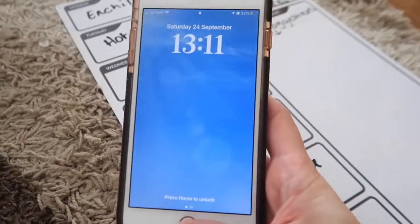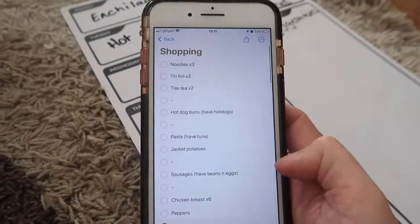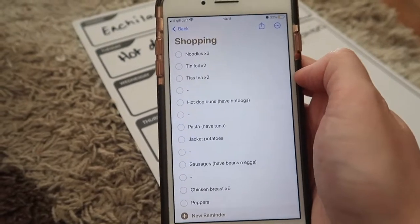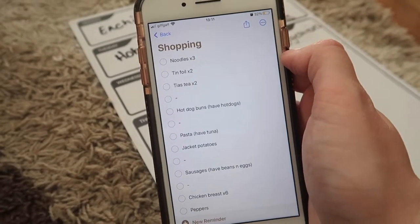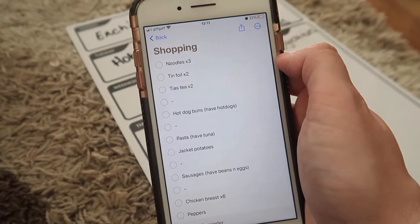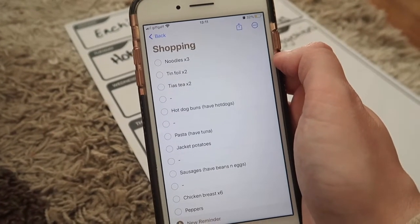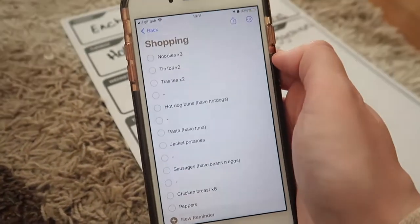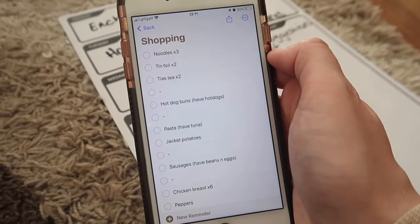Okay, so what I like to do is go onto my reminders list and do a shopping list. We need tin foil, Tia's tea and noodles. You can only get 3 or 4 packets at one time now because people are bulk buying them. We would get 4, 5, 6 packets at a time because there's 5 kids and they go through them like no tomorrow.